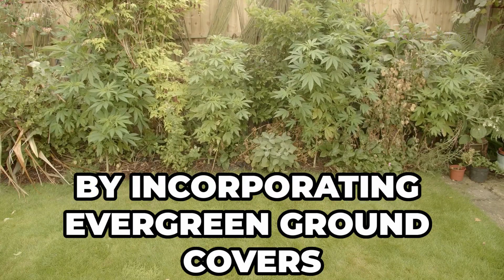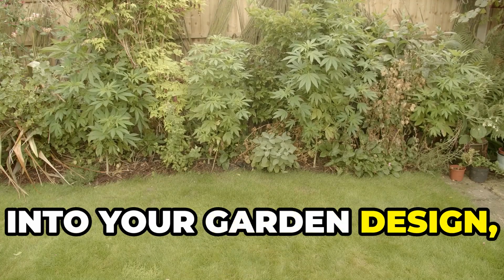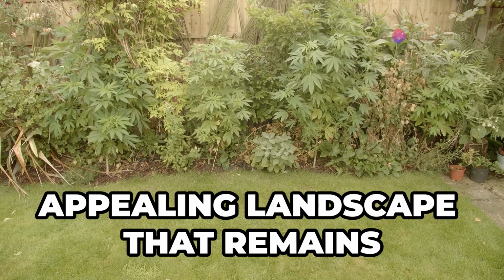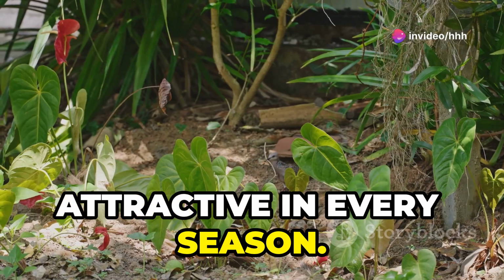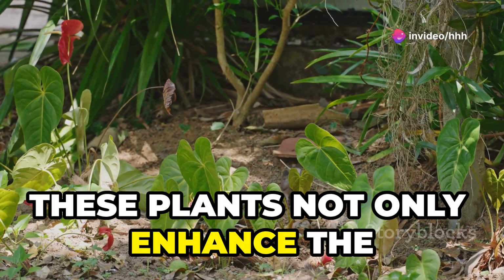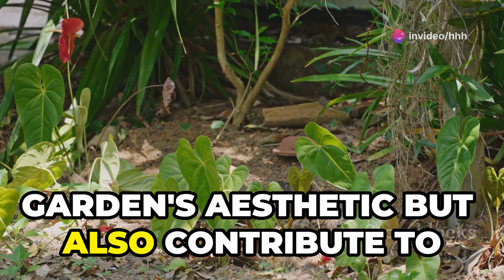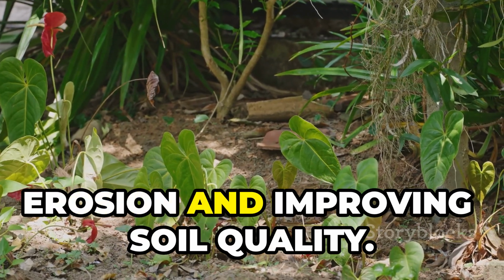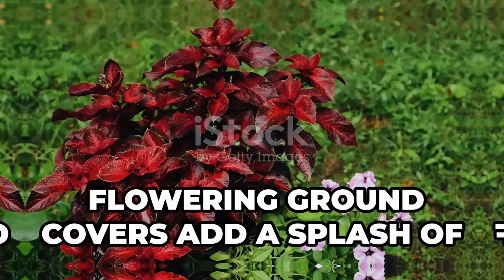By incorporating evergreen ground covers into your garden design, you can create a cohesive and visually appealing landscape that remains attractive in every season. These plants not only enhance the garden's aesthetic, but also contribute to its overall health by preventing soil erosion and improving soil quality.